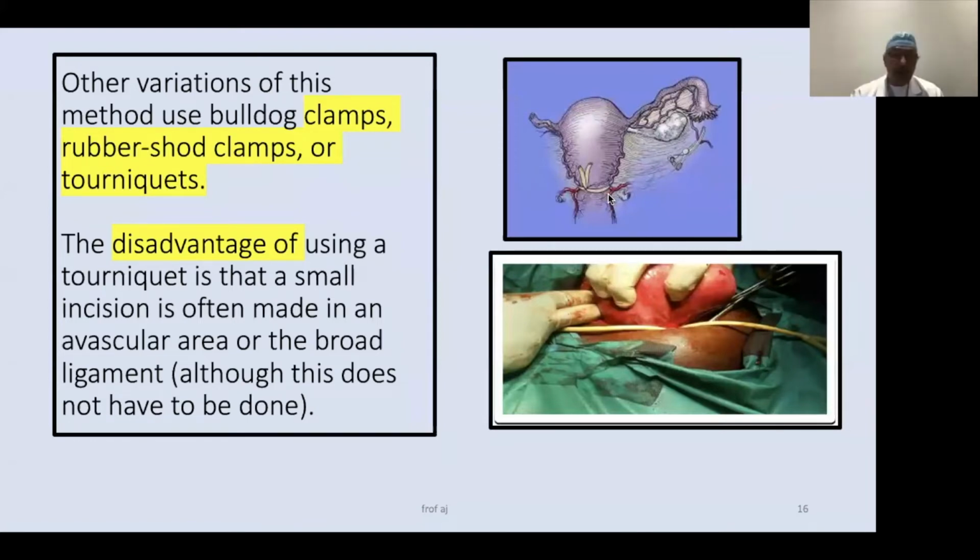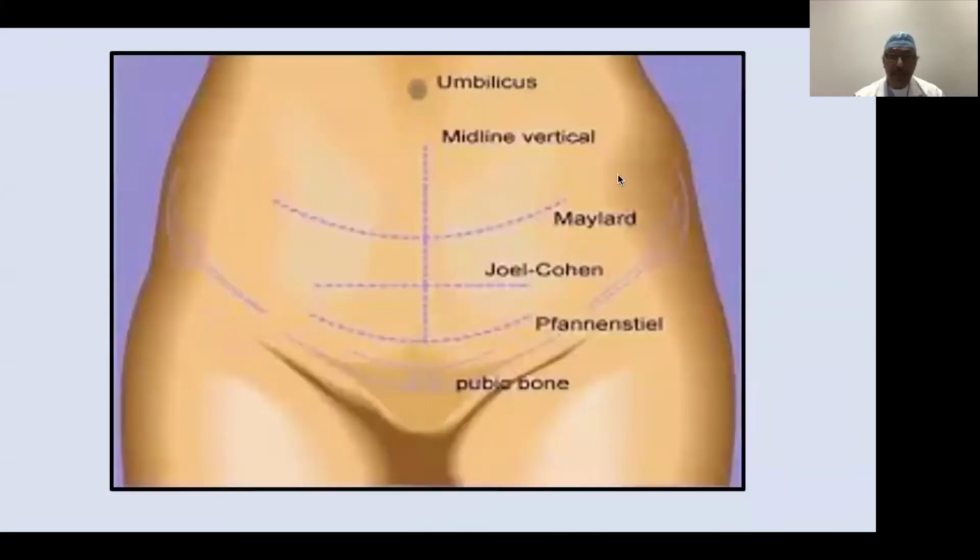What should we do? Should we do Pfannenstiel, midline, Maylard, Cherney? These are the incisions that can be done to remove the myoma. And I think it depends on the size of the myoma you are dealing with. We try always to do Pfannenstiel, and if we need to cut the muscle, we cut the muscle, especially in young patients. But in old patients and big tumor, we might go with the vertical midline.